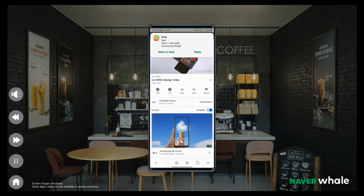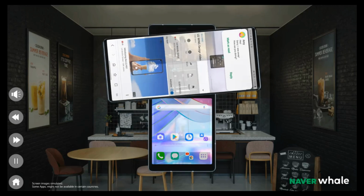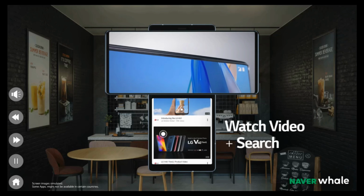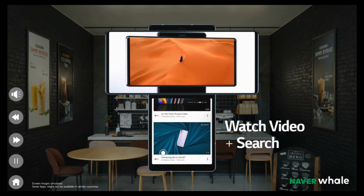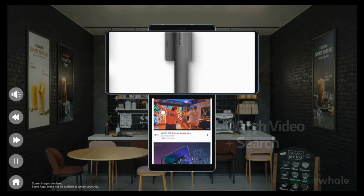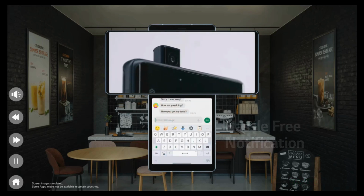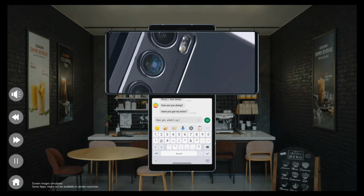Let's have a look at the features of LG Wing. The Swivel. The most transformative experience ever on smartphones. Swivel from a sleek smartphone to a brand new design redefining multi-view and multitasking. See apps horizontally and vertically for a new degree of understanding which no other phone has ever achieved before.